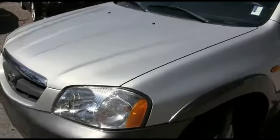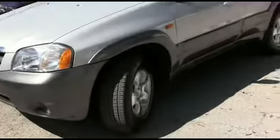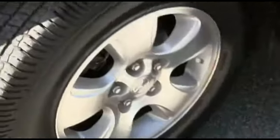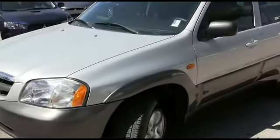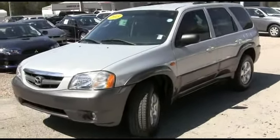Check out the hood. No scratches, no chips. You got fog lamps. Look at those beautiful wheels. Wow, very beefy, very meaty set of tires. Give us a call. This Mazda Tribute will go fast.